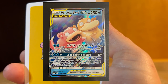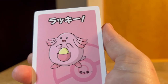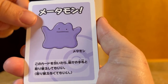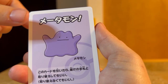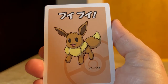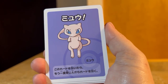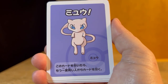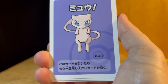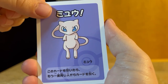Slowpoke and Psyduck, that's another great tag team card. One of my favorites as well. We got Chansey. We got Egg Mama right there. We got Ditto. He can be anything. Even a content creator. Even a box breaker if he tries hard enough. We got Eevee, the popular one, the popular girl at school. We got Mew. Look, look. Guys, if we get a second one, you gotta smack the like button. If there's two Mews back here, I'm going to flip. If there's one more Mew back here, that's just incredible luck. Ah!